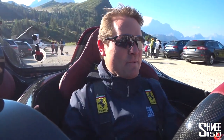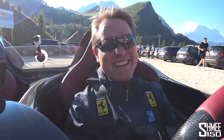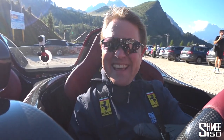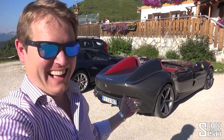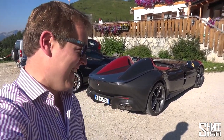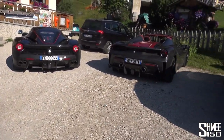And we're pulling up for a quick rest. I can't stop smiling. It's just... what is this? As cool experiences go, this... I don't know what to say. Driving with this little gathering of the four cars together.